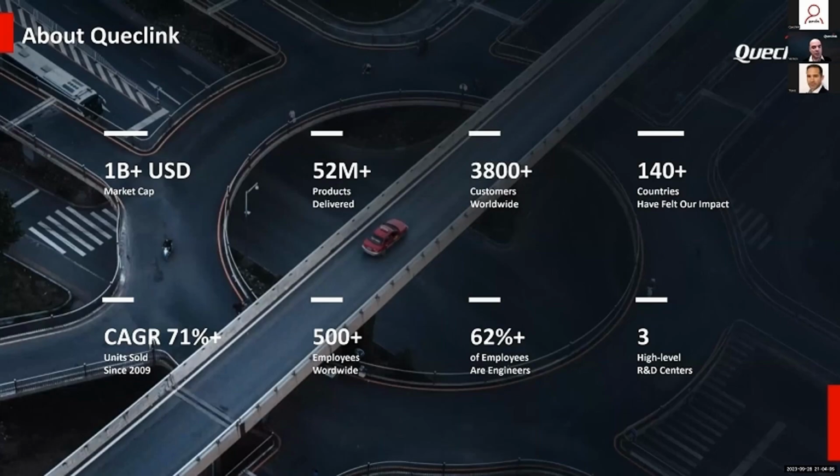For those of you who don't know Queclink, we are a publicly traded company on the Chinese stock exchange with just over $1 billion US dollar market cap. To date, we have around 52 million devices shipped out worldwide. We have about 3,800 customers worldwide, and that's growing week on week. And we operate in around 140 countries.